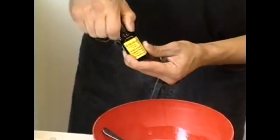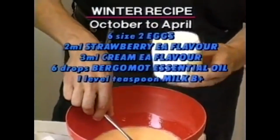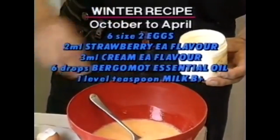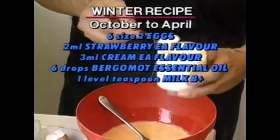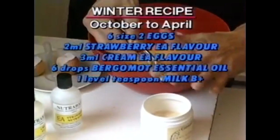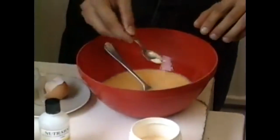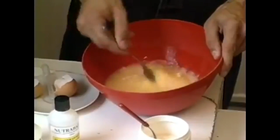There's no need to whisk the eggs just yet. The final 2 additives are powders. Now some people say you don't have to add powders at this stage, you should add the powders to the base mix. I don't like doing it that way, I actually like to add them to the eggs. We're using a level teaspoonful of milk B plus. Again, this one though does want whisking in, otherwise it gathers on the top.